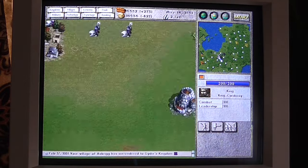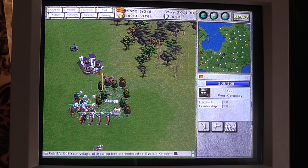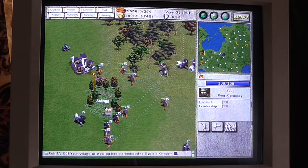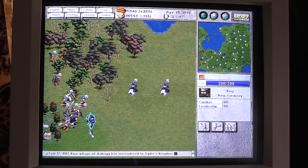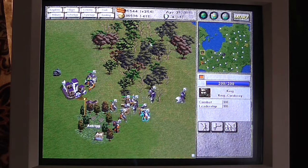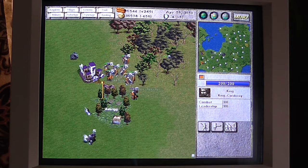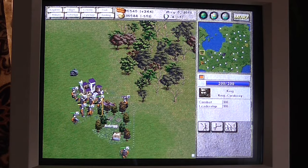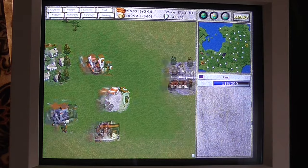It isn't quite what I thought would happen. What if I attack these guys? Never done this before. Okay, I've never done that before, so that's something new.